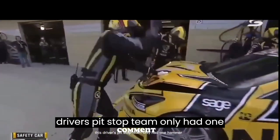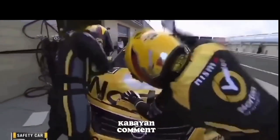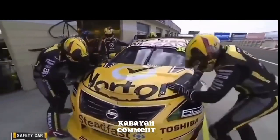Driver's pit stop team only had one hammer to share amongst all of them, but that wasn't a problem at all. If you can fix things with one punch too, tell us in the comments.